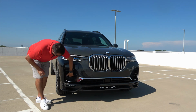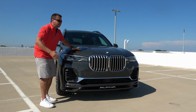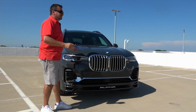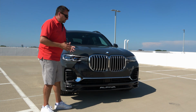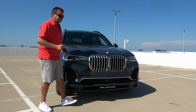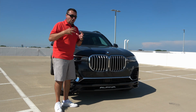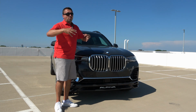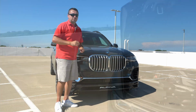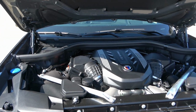Okay, this is also open, so that allows for the air to get inside of here, again help with the cooling. It is a high performance engine, produces a lot of power, but it also produces a lot of heat, so it needs every help it can get as far as the cooling. Now we're gonna pop this open because that's where the heart of this vehicle is, and that's what makes Alpina an Alpina. Let's check it out. All right, let's check out what hides underneath this massive hood right here.